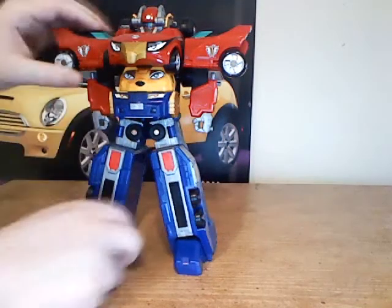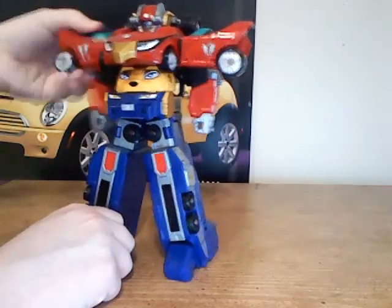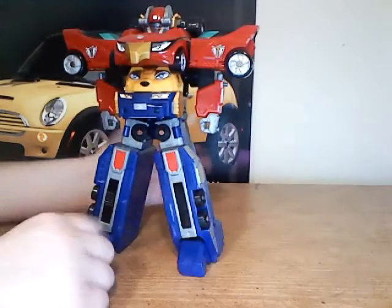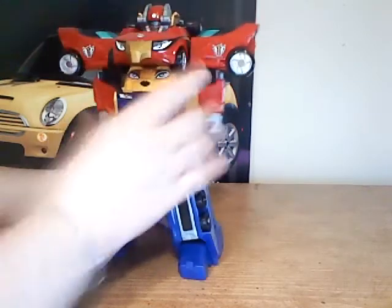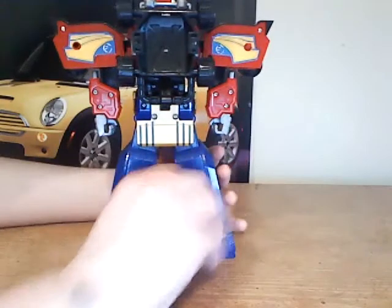Basically, in terms of articulation, its arms can move around a whole 360. Unfortunately, the legs can't move. They're just stuck there, so this guy is sort of like a brick. He doesn't go anywhere. He does come with weapons. Like I mentioned before, he carries the Super Saber in the back of the Lion Hauler.